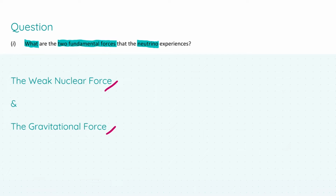Now, it doesn't make sense for the neutrino to experience, say, the electromagnetic force, since they have no charge. Since the strong force binds quarks together and the neutrino is not composed of quarks because it's a lepton, neither is it a quark. Therefore, it's a bit nonsensical for it to experience the strong force. Therefore, we're left with these two options. If you don't know these options off the top of your head, look at the characteristics, the properties, the key qualities of the neutrino and try and logic your way into an answer. You'll get 3 marks for each correct force, giving you 6 in total.